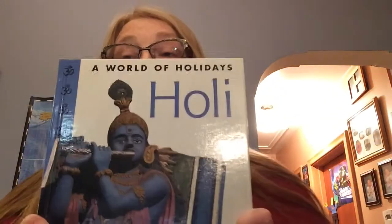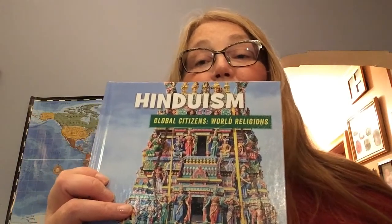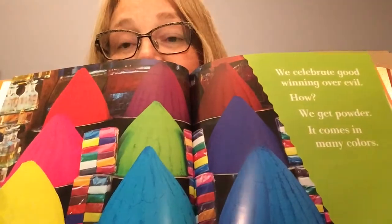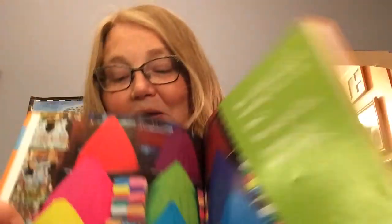If you are interested in learning more about Holi, we do have lots of books at the Welland Library, including A World of Holidays, Holi, Hinduism, because it is a Hindu festival, Hinduism, Global Citizens, World Religions. Let's find out about Hindu, and Holi, which is the book where I got the picture of people in their Holi colors. And it has a beautiful picture on the other side as well of all the colors in the powder forms that people can buy at markets so they can throw on one another.